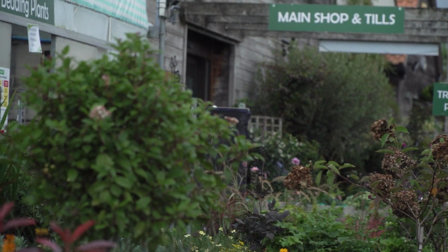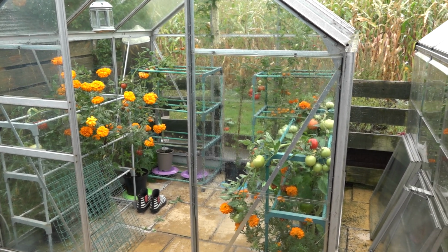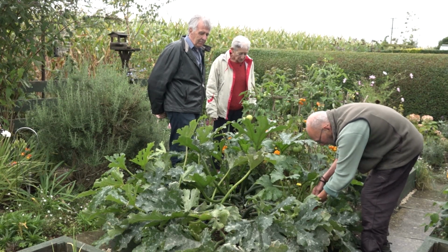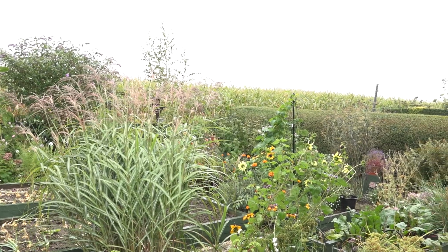When creating your own outside space, you might find inspiration by visiting garden centres and public gardens, also private gardens. We visit Sue and Bob in Stoke Bardolph to find out what motivates her and how her garden serves her needs.